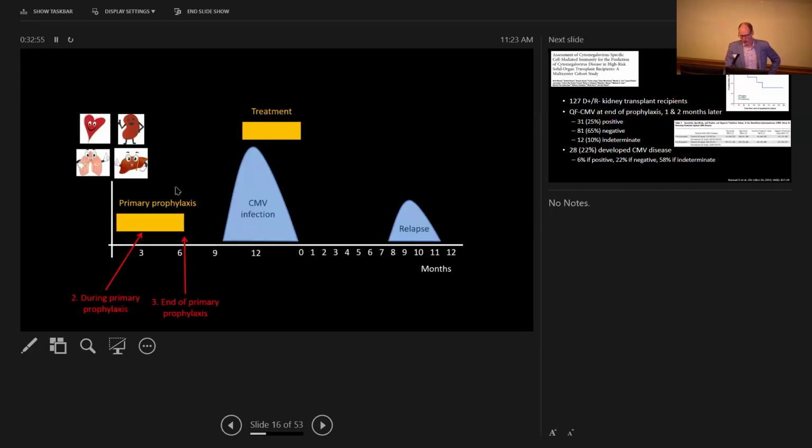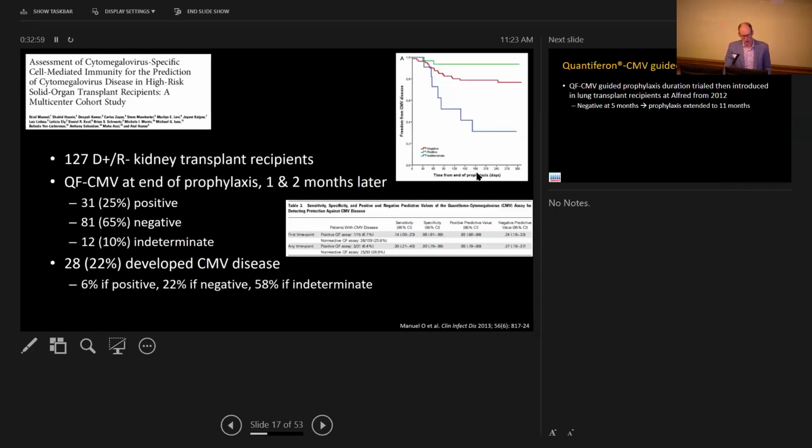But really, most of the action has been during or at the end of primary prophylaxis, and there are a few studies that I'm going to tell you about. So this is the first one from Oriol Manuel's group. He's from Switzerland. He's another key researcher in this area. So he looked at 127 donor-positive recipient-negative kidney transplant recipients and looked at their quantiferon results at the end of prophylaxis and a month or two later. And basically, the majority of them were actually negative.